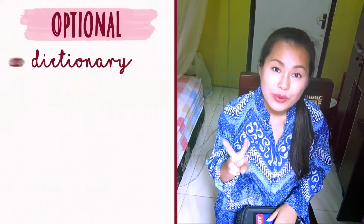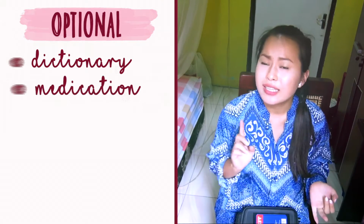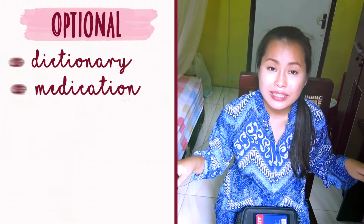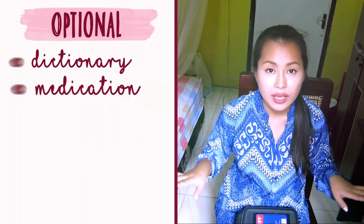Second thing you don't need to bring with you is medication. When I came here, I had brought some ibuprofen, some sleeping pills, some anti-diarrhea pills. I did not need to bring any of that because Peace Corps literally gives you all the medication you will ever need. So save your luggage.